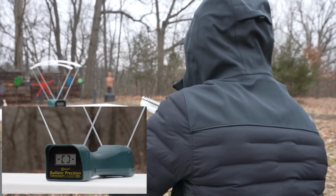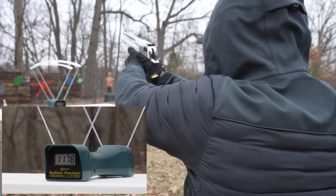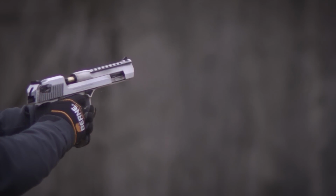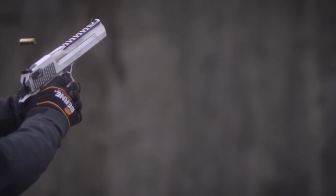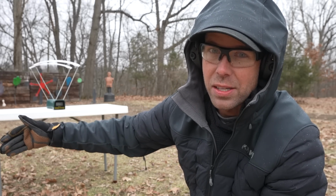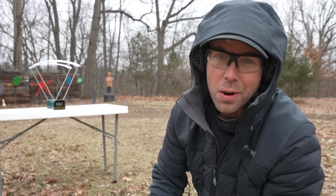1029 was the last one. Let's see what we get here. Well, one thing we definitely got is a much bigger fireball, and that one gave us 1178. So it was quite a bit faster than the first one, but still, that's only like 100 feet per second faster than we got from the Cyclops Thumper. Not bad for a tiny little 4-inch barrel.